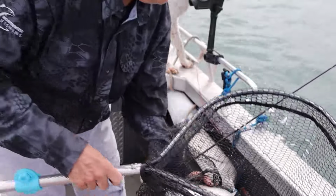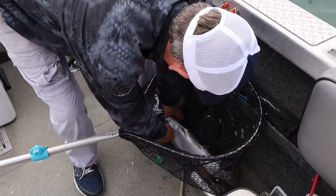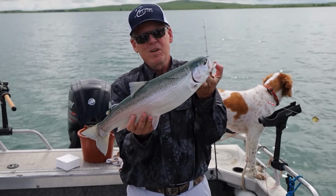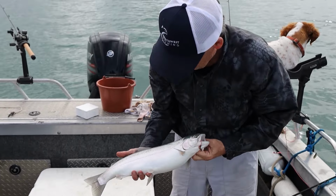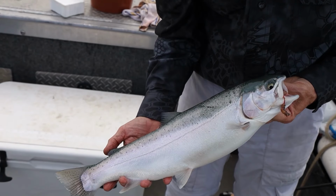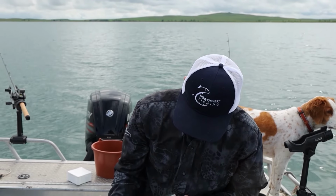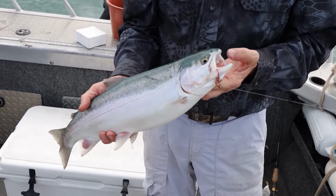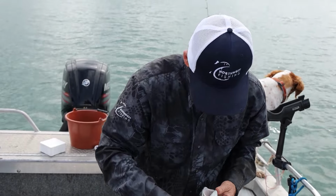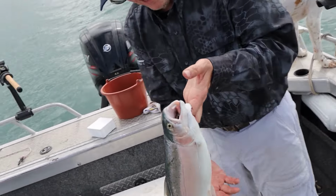Wow. This is amazing. This is just an incredible fish. It's fish like this that make it worthwhile coming out. Beautiful. Wild fish, they're all wild out here. Well, no, I take that back. Beautiful fish. They do stock this lake, but there's also natural reproduction. Let's take a look and see how big this guy is.